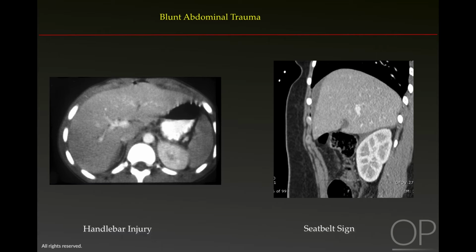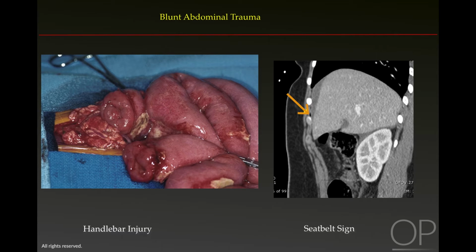Here we have 2 patients, one with a handlebar injury and the other with a seatbelt injury. Both have a tiny collection of gas along the anterior abdominal wall. The child with the handlebar injury, this finding was the only finding on the entire CT scan, and yet at surgery we had a complete transection of the jejunum. The other child with a tiny bubble of gas anterior to the liver also had a small bowel perforation.